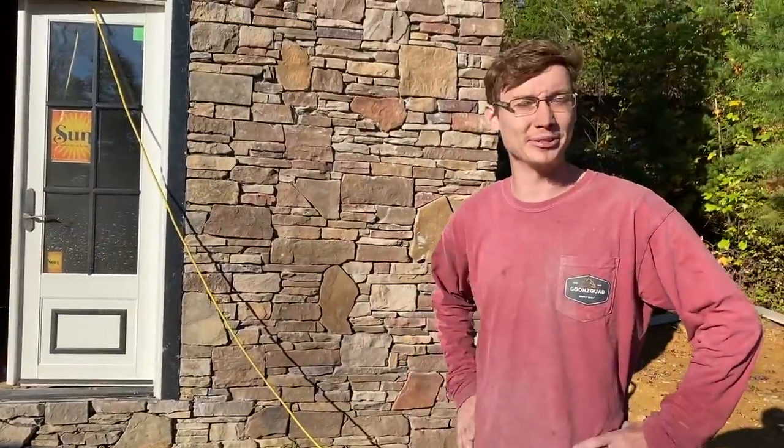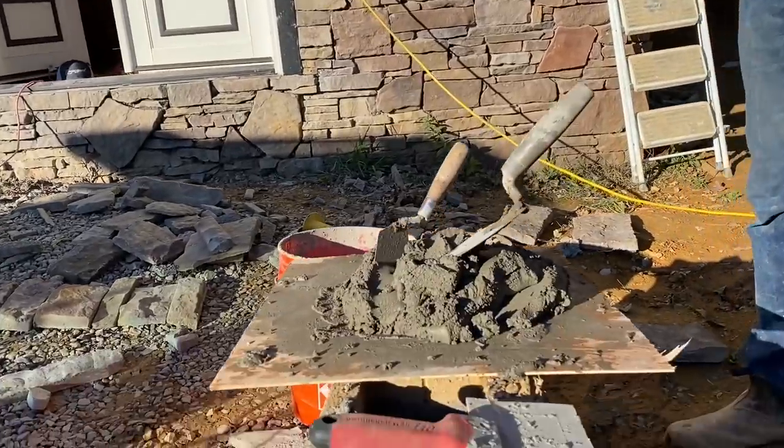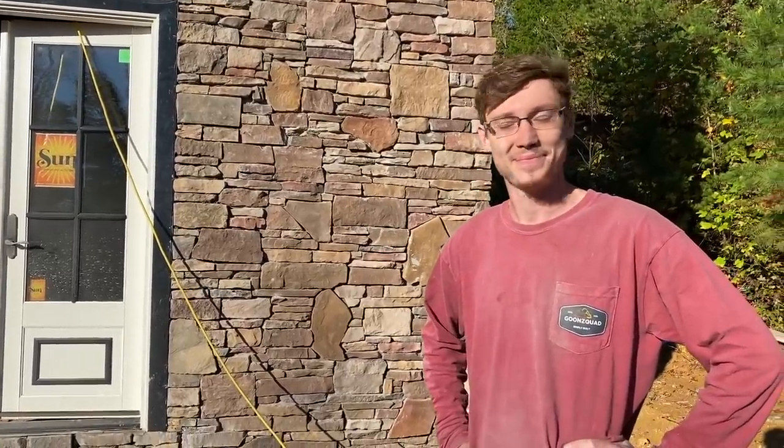Dude, let's go ahead and have at it, do some measurement lines and try to use the rest of our mortar here. Yeah, I guess this is our last bit, right? That's the last of it. We're probably gonna have to run down the mountain, but as of right now, let's keep moving. Let's do it.